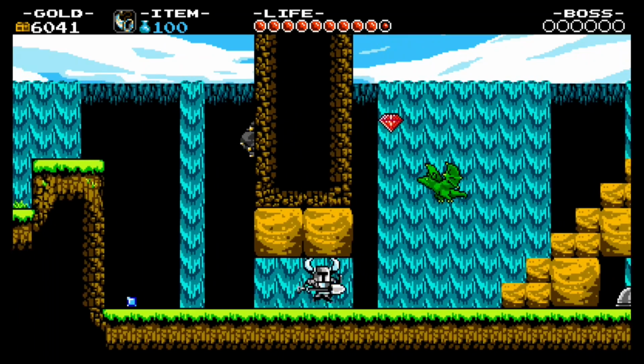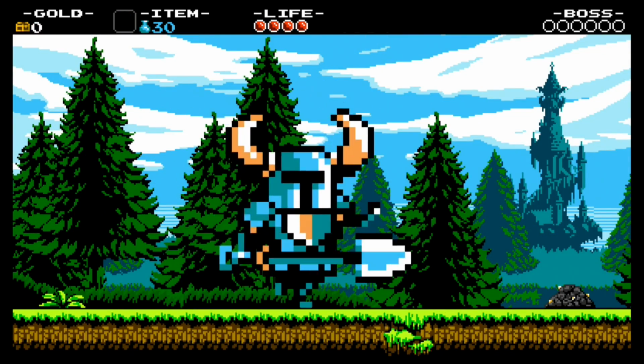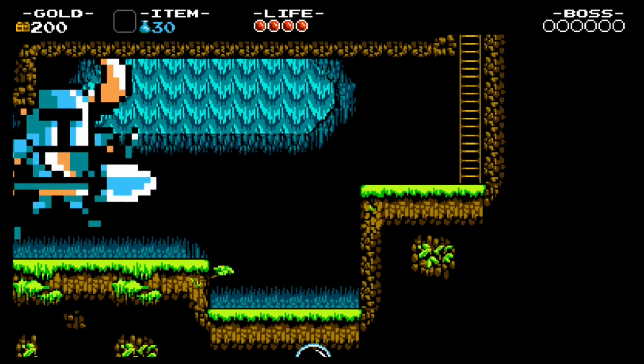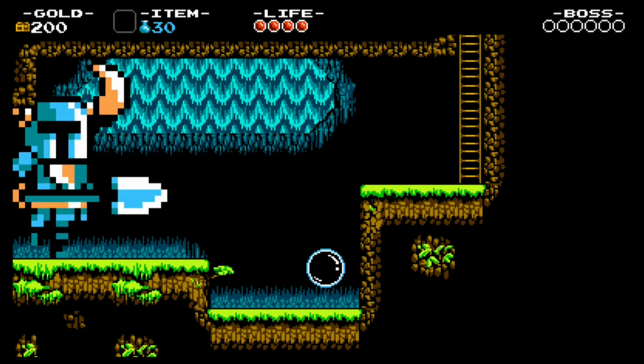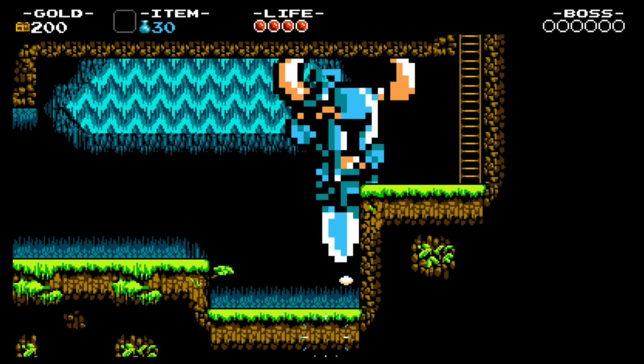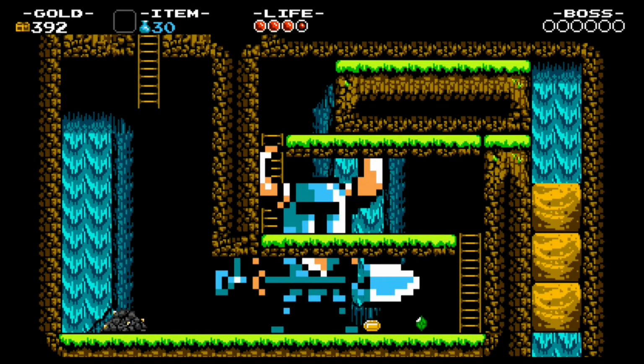You can also change the size of your armor. Look at me, everyone! I'm Giant Shovel Knight, and I am going to save all the things! Let's go! Oh, I don't think I like, this might be a problem.